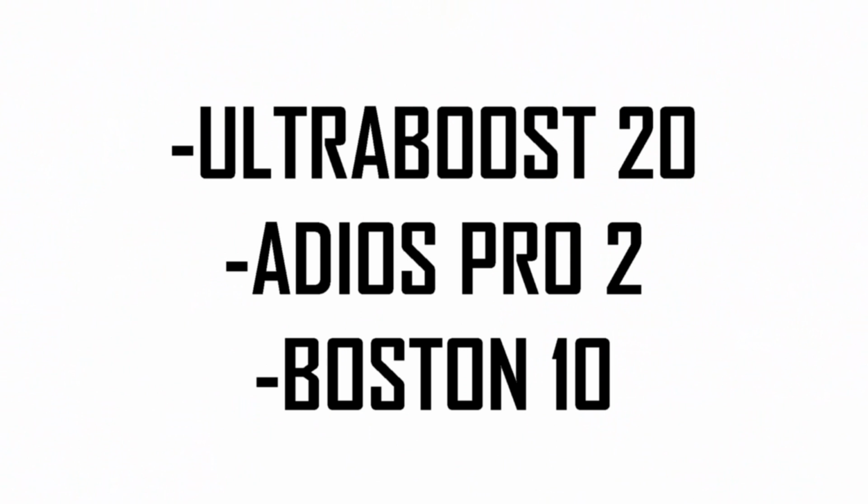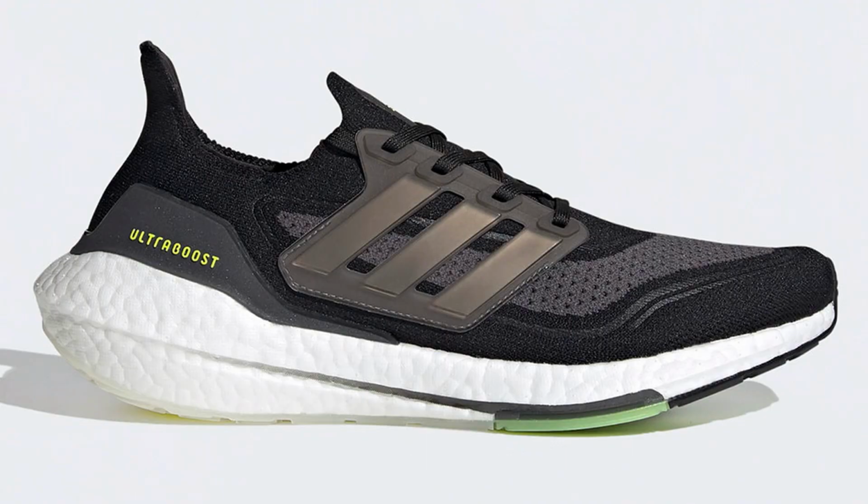So that's all the information we have on the three shoes so far. The Ultraboost 21 will be out basically as soon as this video goes up, so if you're looking for a shoe quite soon, then that'll be the one to go for. I think the Adios Pro 2 and the Boston 10 are still a while off, so you'll have to wait for those.